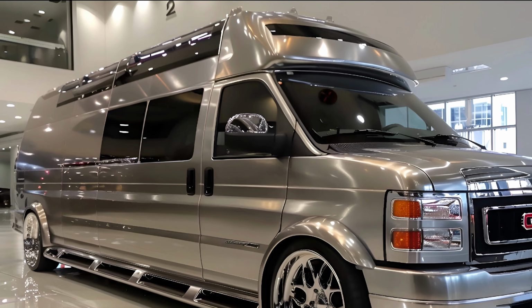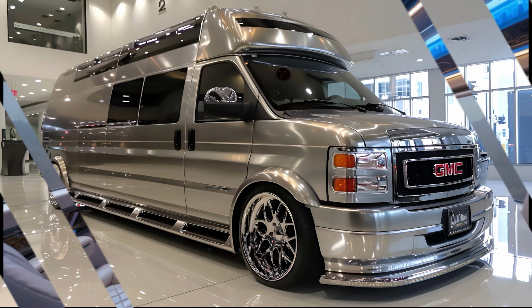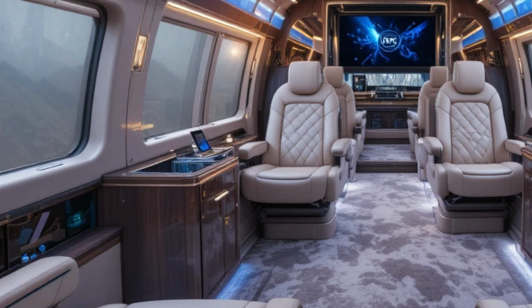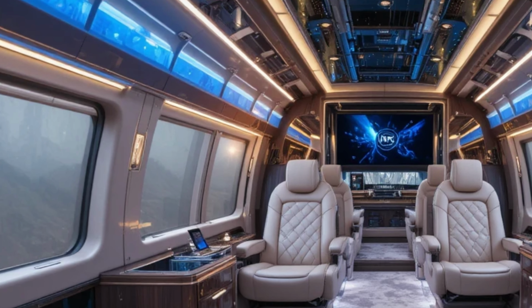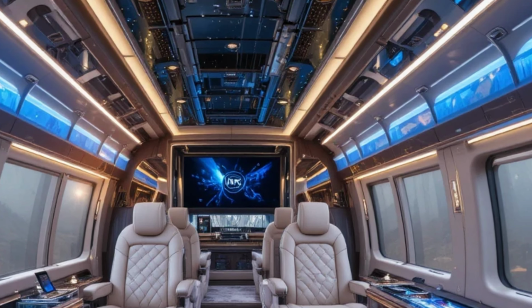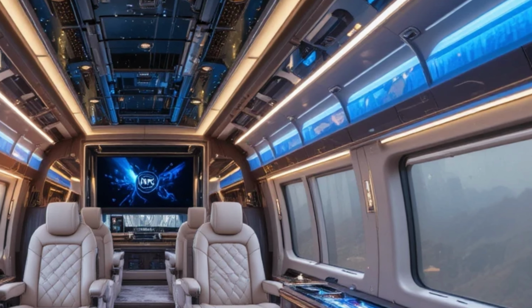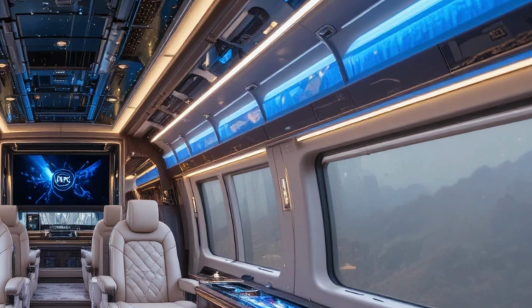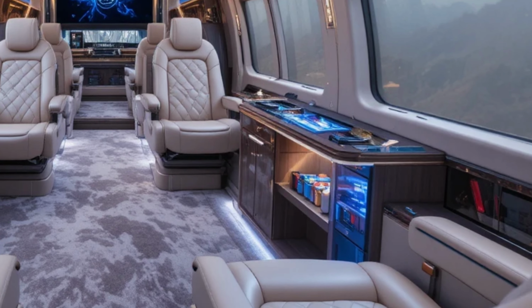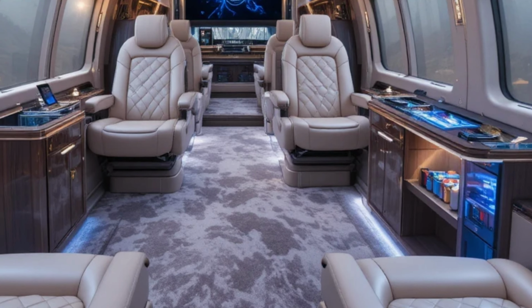Step inside, and you immediately understand why the Explorer Edition stands in a class of its own. The cabin feels like a private jet lounge. Plush, diamond-stitched leather seats with heating, cooling, and massaging functions welcome you into a world of comfort. Ambient lighting runs along the cabin edges, creating a warm and elegant glow at night.